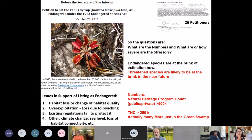So the real questions here are, what is the areal distribution? What are the numbers? And what are the stressors that may be leading to the loss of these? By definition, endangered species are those that are at the brink of extinction now. Threatened species are likely to be at the brink in the near future.